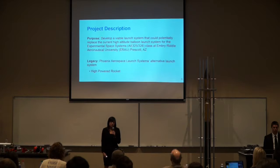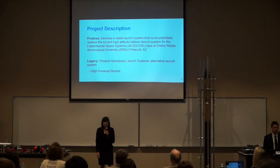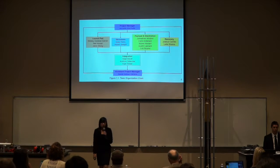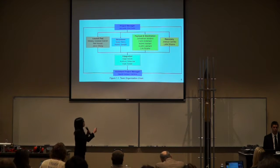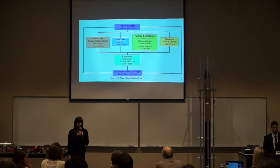The goal of our project is to provide a viable launch system that could potentially replace the current high-altitude launch system at the Embry-Riddle Aeronautical University Test Campus for the Experimental Space Systems class. Our alternative launch system is a high-powered rocket called Legacy. Here you can see a format of how we've divided our team up. As you can see at the top, myself, the project manager. At the bottom, the assistant project manager and lead integrator is David Gomez-Herrera.